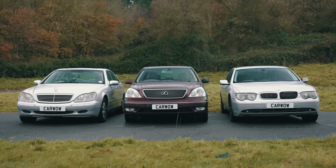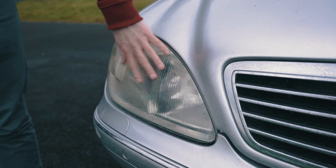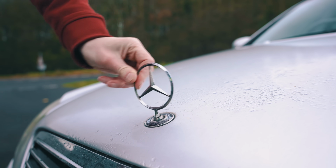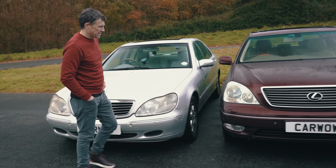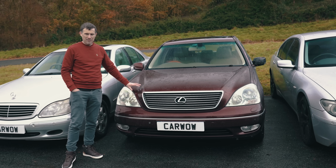Finally, let's compare the fronts of these cars. S-Class, really elegant. Yeah, this one has some yellow headlights, but you could soon make those shiny again. And you know what? Look at this. I'll tell you what, £1,000 for that three-pointed star, it's worth it alone, isn't it? Moving to the Lexus, it's actually quite tidy at the front, but there's something about the design of the LS430.